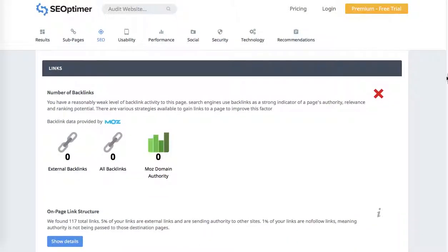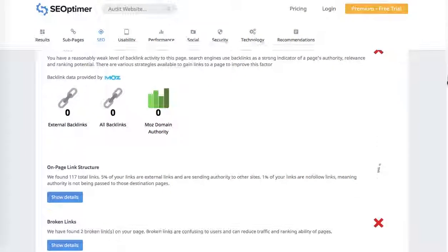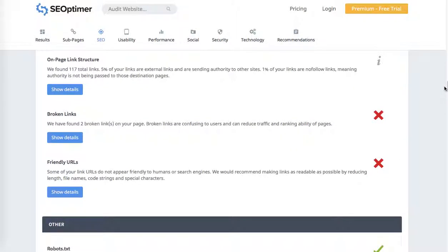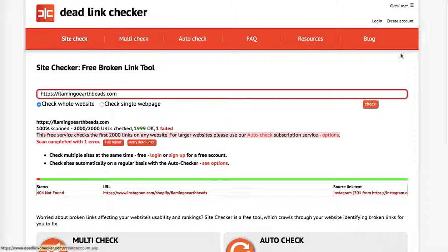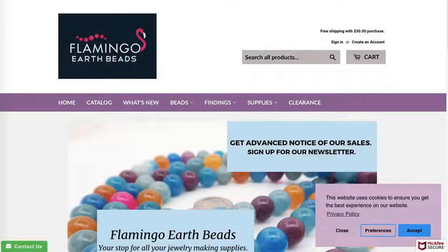You've got no backlinks. I assume your website is still very young, but if you would love to improve your SEO, definitely work on backlinks as well. You've got two broken links on the home page. I've got the broken links analysis here. So perhaps just Instagram. Instagram seems to be broken, so make sure to check it.